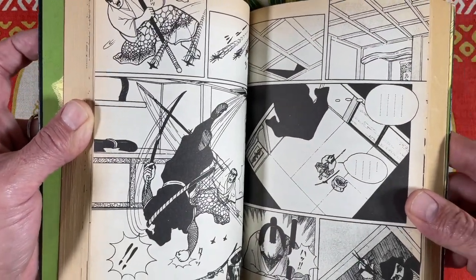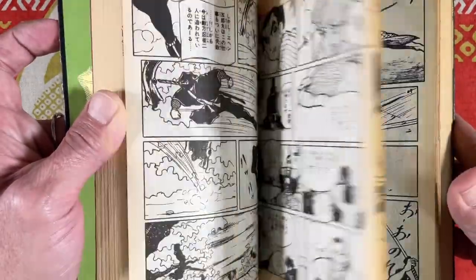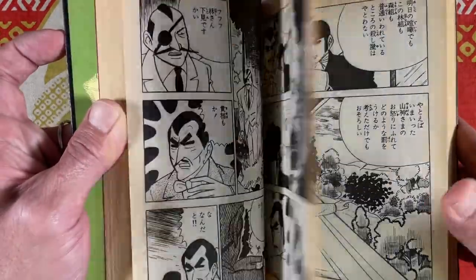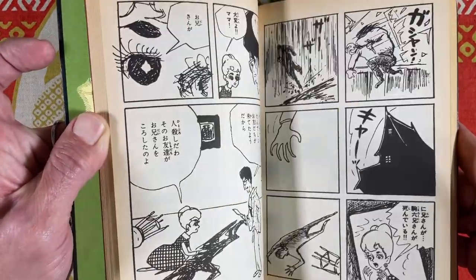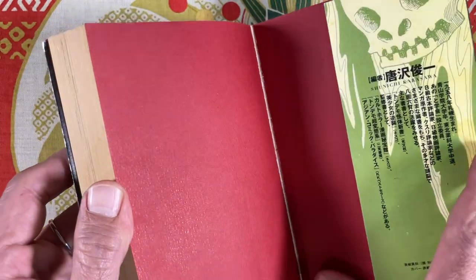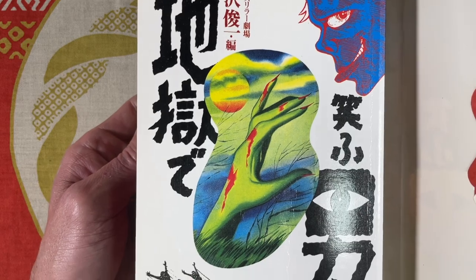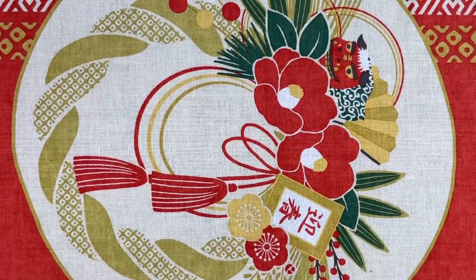Of course, you're going to have samurais and ninja in that era. Everyone loves some samurai and ninja. I want to read some of these essays in here too, but yes. Karasawa. I like that cover. Let's look under the cover for a second. Nice. I need to pull off those dust jackets more often.